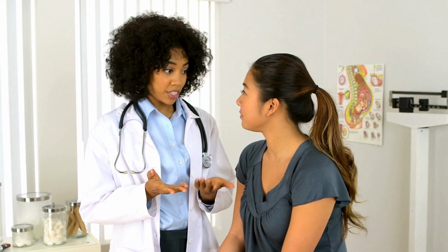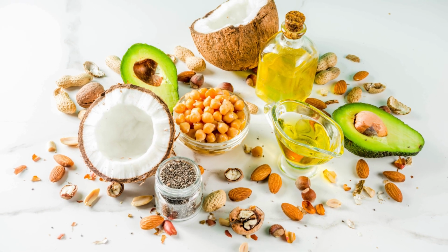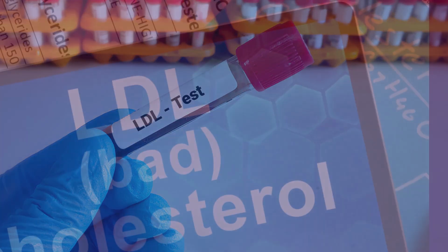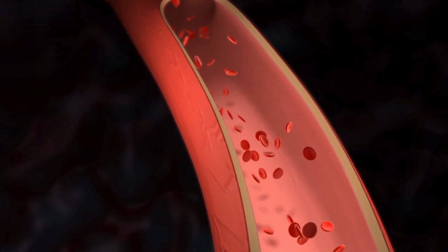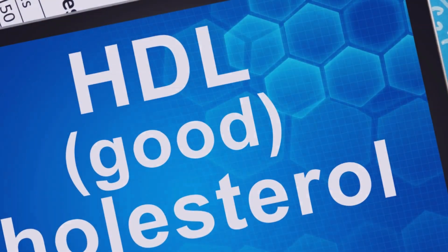Diets rich in monounsaturated fats, such as oleic acid, have been linked to cardiovascular health. They may help improve blood lipid profiles by reducing levels of LDL cholesterol, low-density lipoprotein, often referred to as bad cholesterol, while maintaining or increasing levels of HDL cholesterol, high-density lipoprotein, considered good cholesterol.